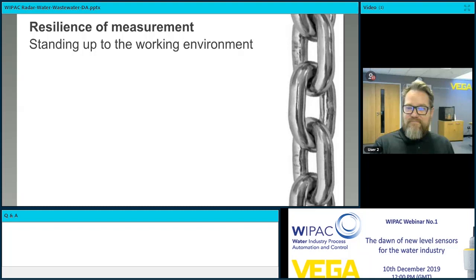So, resilience of measurement, standing up to the working environment. Radar level works in all winds and weathers. No stilling tubes, surface conditions don't matter, for example, and they can even measure 4 times a second to record wave height on the sea or average the level for tide gauging. When it comes to adverse environments, radar is unsurpassed for its operational resilience to build-up or airborne interference.